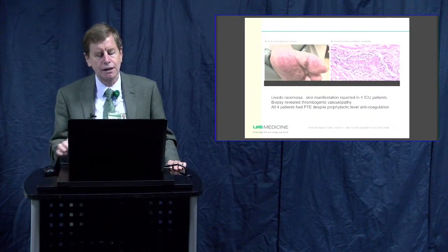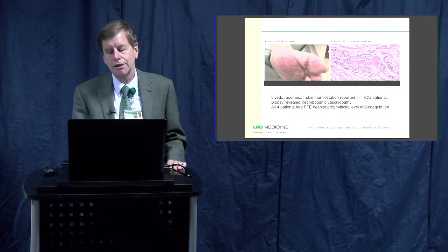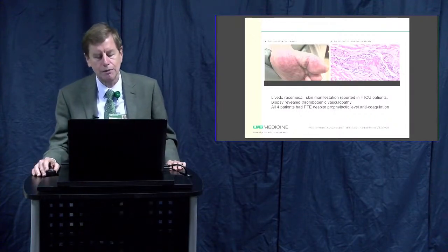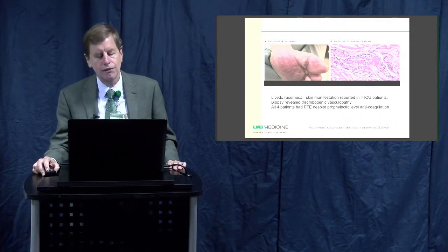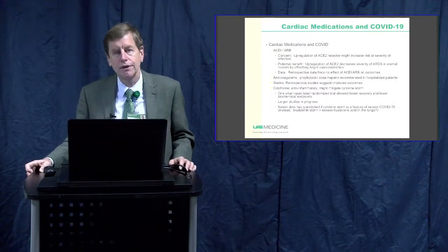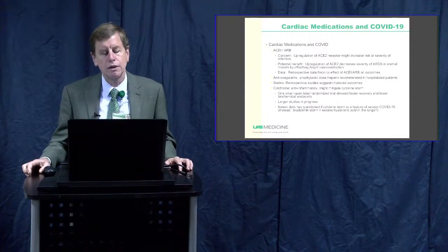And this is a picture of something I found called livedo racemosa. You can sort of see this mottled purplish skin rash there in the feet. It turns out if you have that, it's due to thrombogenic vasculopathy, so occlusion of a vessel there. And the 4 patients in this series who had that all had pulmonary embolism despite prophylactic level anticoagulation. So if you see this in your ICU patients, you probably want to be looking for venous thrombosis and anticoagulating them.